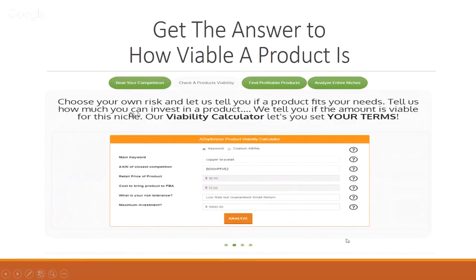Now, this is a pretty good calculator. What you're doing here is you can either do a keyword or you can do custom ASINs. I think you can do up to about 5 different ASINs in here. So if you've got a particular product you're looking at, from the Amazon search results page you can have a look at, I would say, five individual products, take their ASINs and put them into this, and that will work out what the FBA fees are, what the landed costs are.